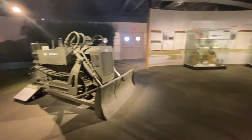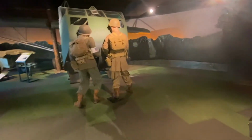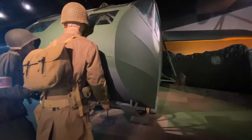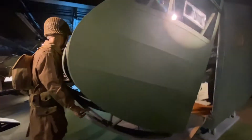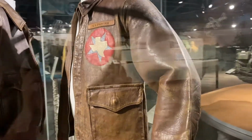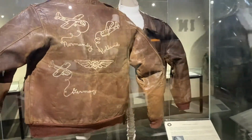Well, they were flying a cargo glider towed in behind an aircraft to the combat zone. And they were actually flying into, most of the time, occupied territory. So it was a very dangerous job. Some clothing items that you see on exhibit are indeed period pieces, actual artifacts. Most of them are reproduction.